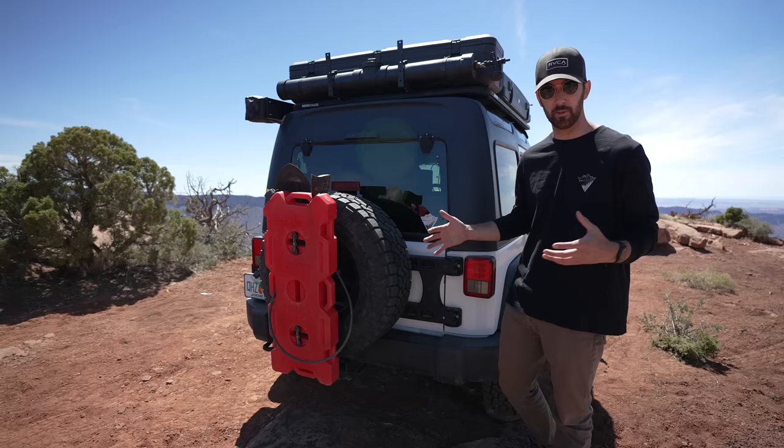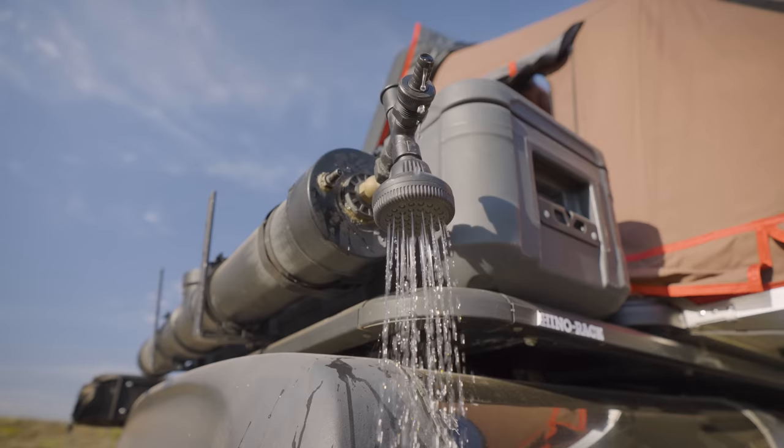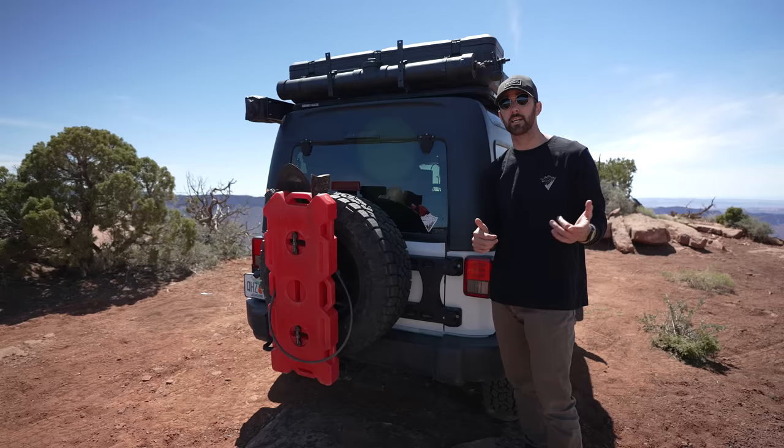Up top, we've got a 4 gallon solar shower. I made this myself just out of ABS pipe. REI does a great video, which I pretty much followed and made my own little modifications, but it shows you how to build this.